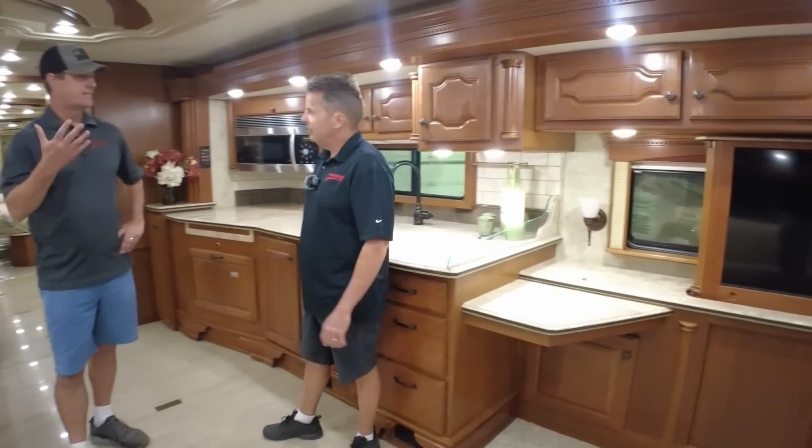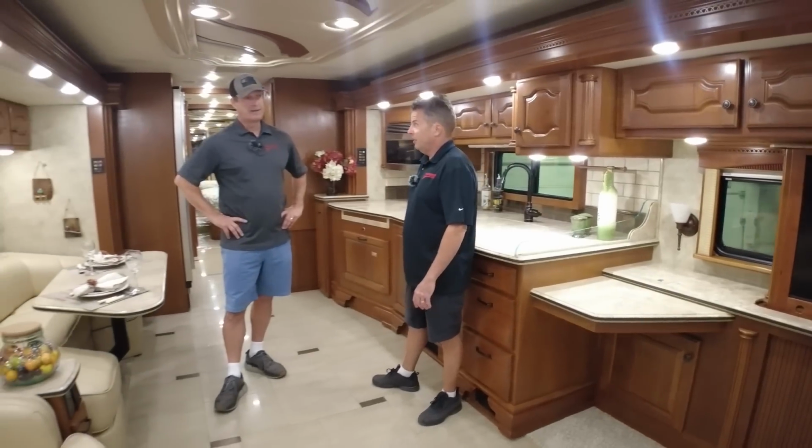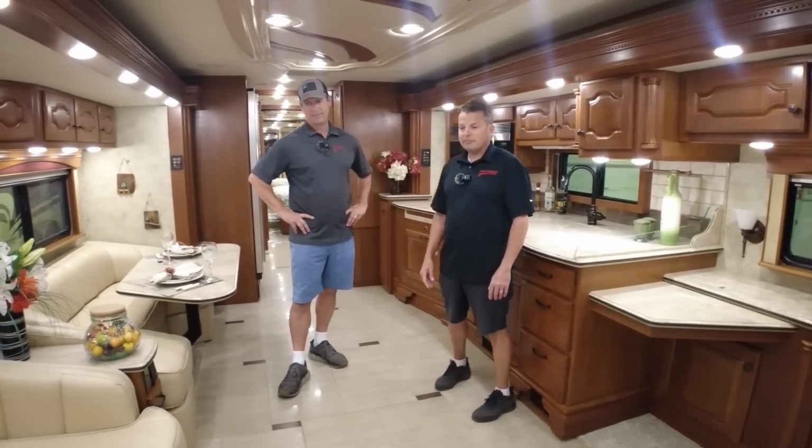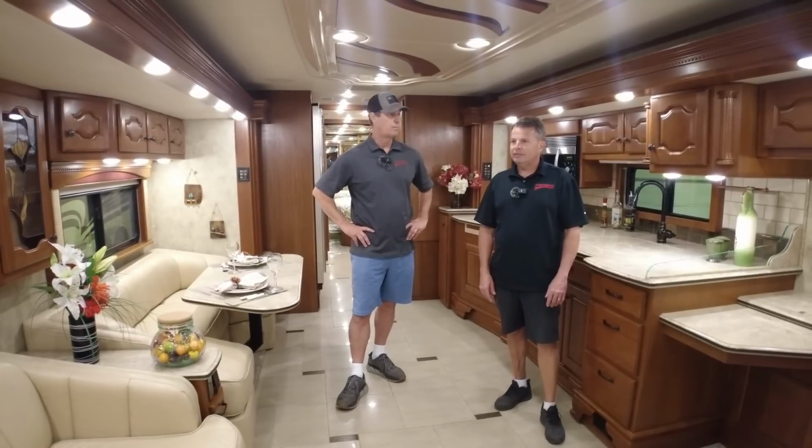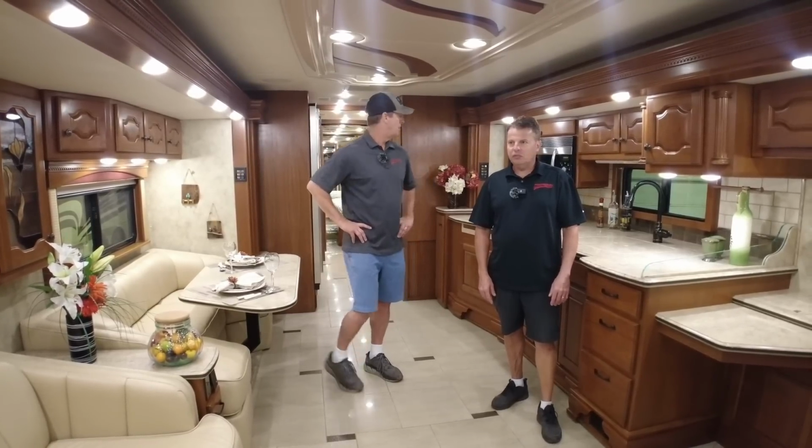And everyone's into that theater seating, it seems like lately. They are. We've done a lot of it here on the remodel side. So we're always doing remodels here, but this coach, I really like the floor plan. I like the condition of the coach, and then some nice updates.